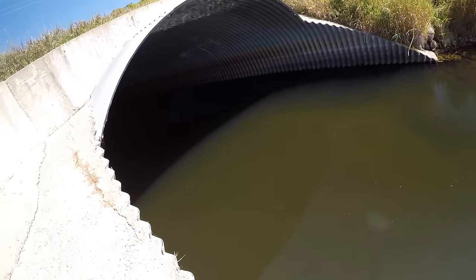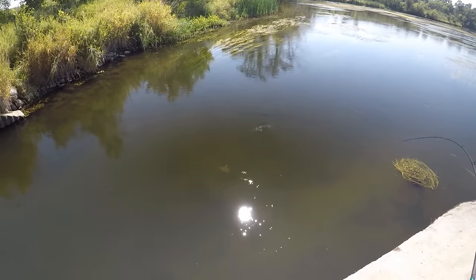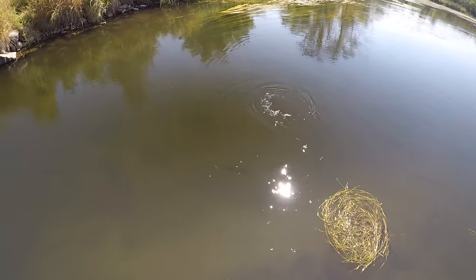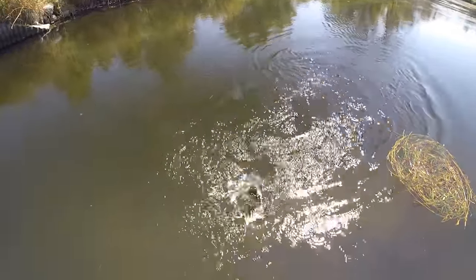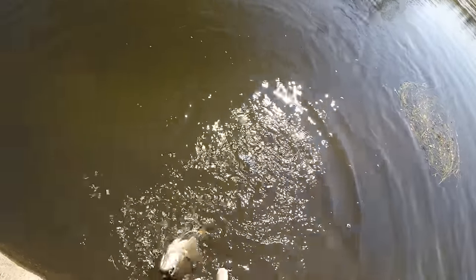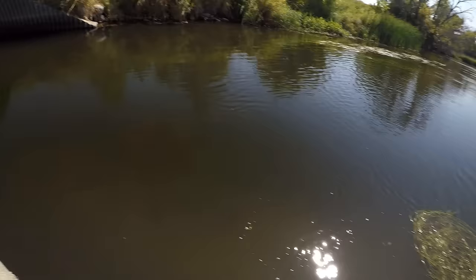There's a fish. Oh yeah, that's a decent one. Come on out of that culvert. Take a real quick look at you. Not the easiest spot to land them. Gotcha. There's a nice smallie on that Nico Craw. It's hanging out in the shade inside the culvert there.